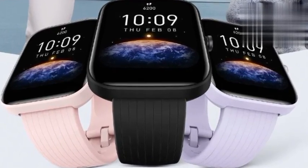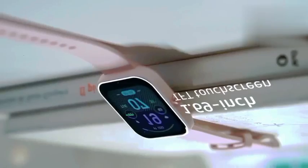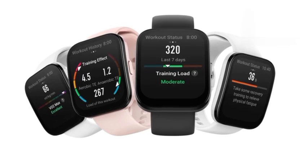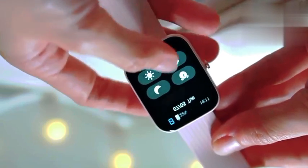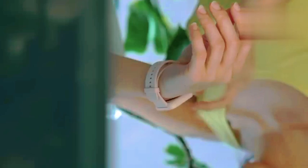In conclusion, the Amazfit Bip 5 is more than just a smartwatch, it's a lifestyle accessory. It's about staying connected, staying healthy, and staying stylish, all in one sleek package. Don't miss out on the opportunity to enhance your daily life with this exceptional smartwatch.